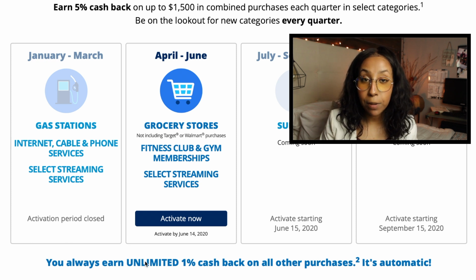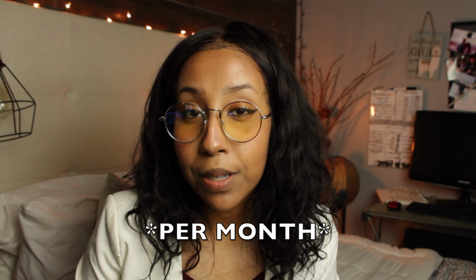Outside of that, you'll be earning 1% on all other purchases. Now, who is this card for? This card is for the person that could spend $1,500 every quarter. Now, $1,500 may seem like a lot, but that's really just $500 per quarter. That isn't really much for the average person.